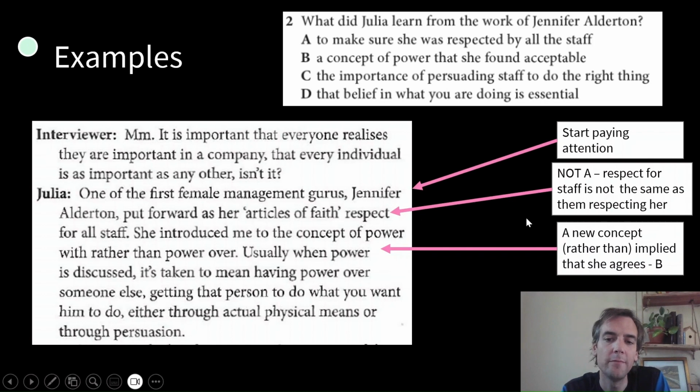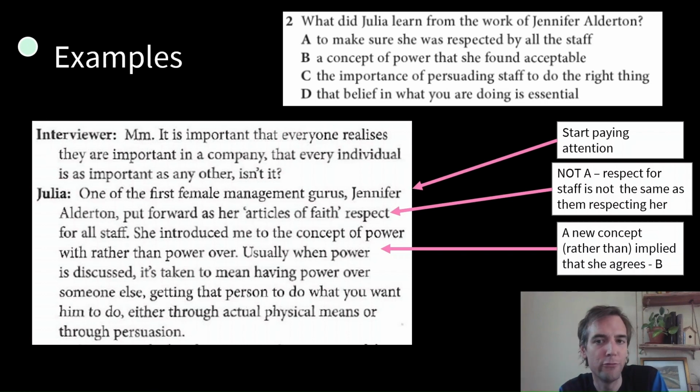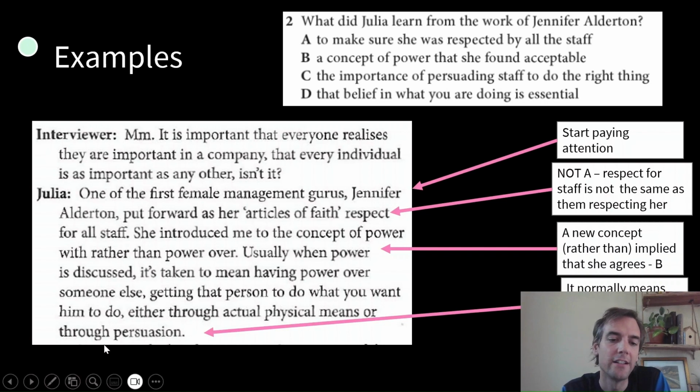A new concept. She's doing this, and she's saying power with rather than power over. There's a little implication here that she's saying, this old one of power over, I prefer power with, this new concept that she agrees with, that she found acceptable. So B's looking good. What about C? Persuading staff. It means you can do this. It normally means this, but not for them. She's saying you have to have power over them to persuade them, but not for me.